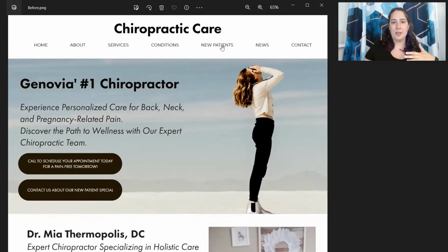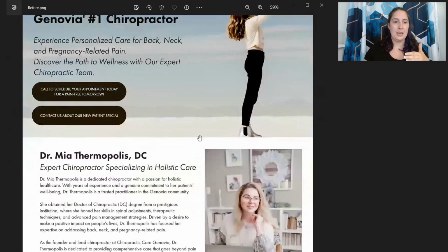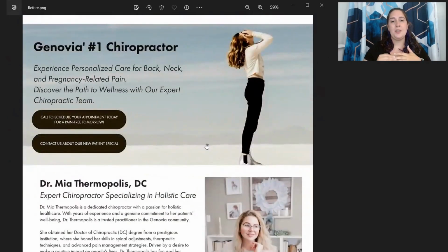At the top, you'll see they've got their business name, and then they've got a lot of links in their main menu with information about their services and the different ways that they work with people. And they've got a blog and they've got a contact page, and there's a lot going on. And then you get into the actual content of the website, and the website is focusing on their business and their reputation instead of focusing on client struggles. So when we get to the after, I can show you what that's going to look like. But you'll notice here, we are talking more about being the number one chiropractor than we are about our clients.